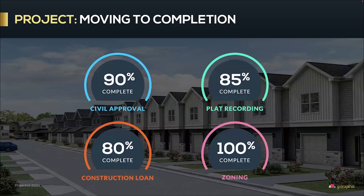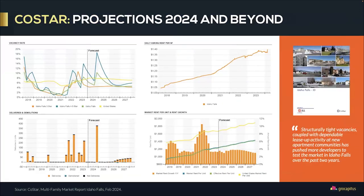As you know, with higher interest rates, lenders are actually pulling back and giving lower loan to cost, or LTCs. But our lender was so happy with our performance the first time around that they still agreed to give us, again, a 70% LTC. Why is this great for you? It means that we need less equity to complete the project, and that boosts our overall profits.